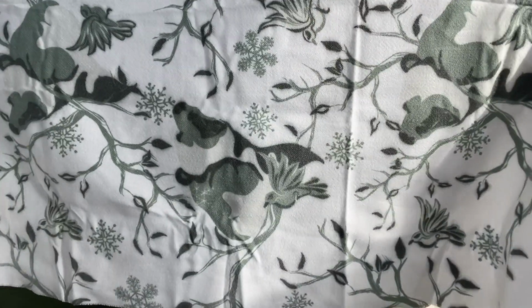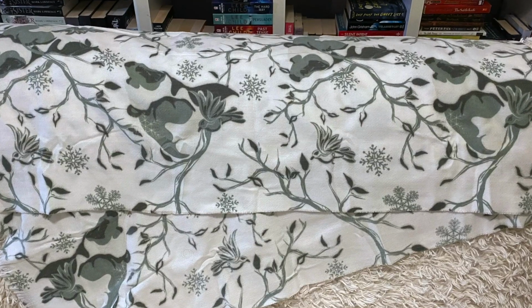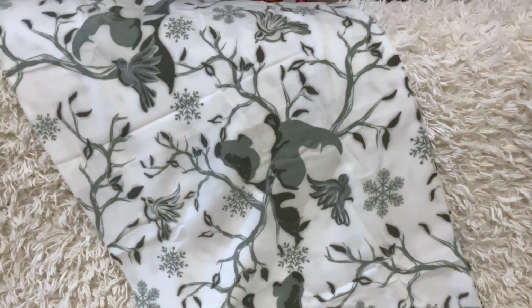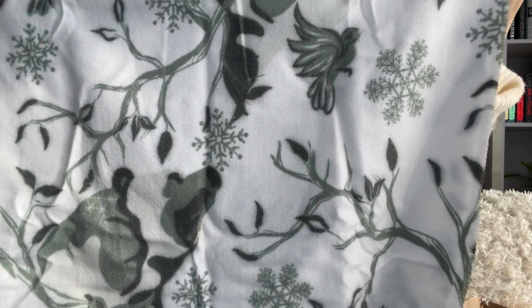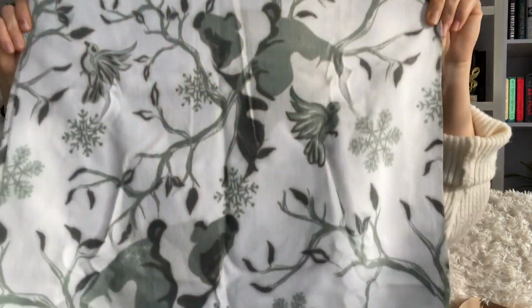I will try to insert a picture of this thing because I don't think I can show you very well. I'm not even sure which way I'm supposed to hold it. I'm guessing this is the sort of direction you can see the most of. It has birds on it and branches and snowflakes. It's a pretty nice print. Although I'm not entirely sure about the fabric. I don't think it's going to be very warm, though it seems to feature some cotton, so who knows. I'm not mad, I like it.